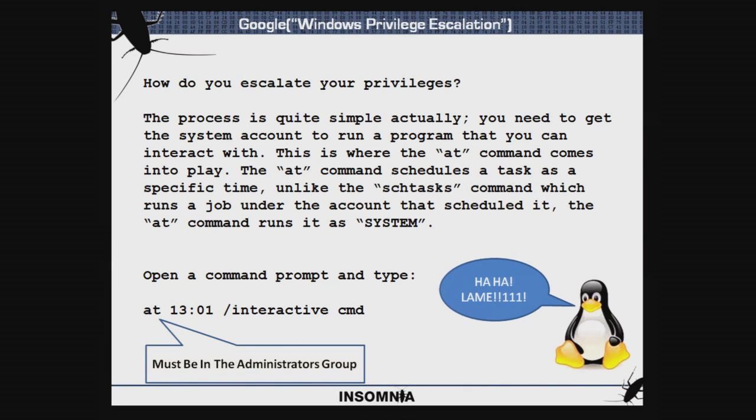I'm pretty sure that if I went to Adam Middlestorm, who works for me, and I said, oh, look at this, as root on Linux, you run this program and it gives you root, he would just laugh at me like the penguin is. Now, is that really all we've got for Windows? You can privesc from admin to system.